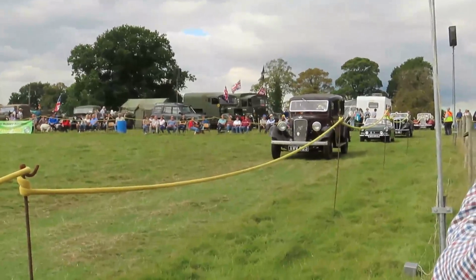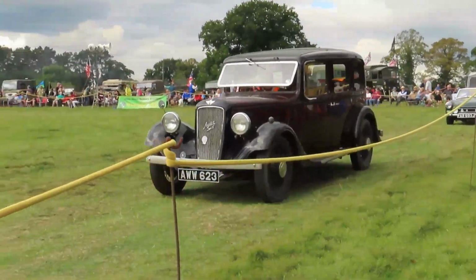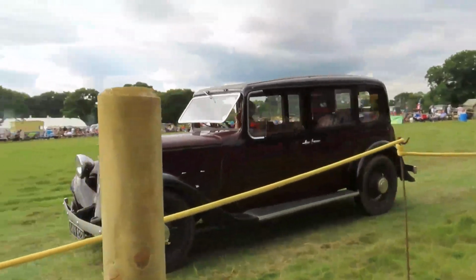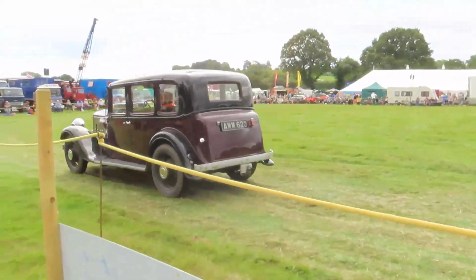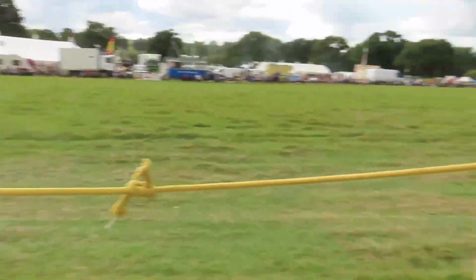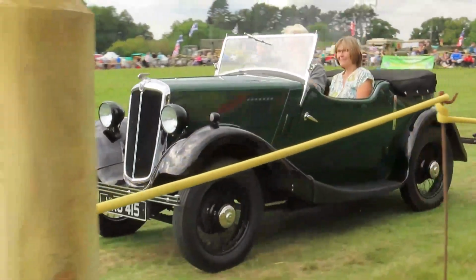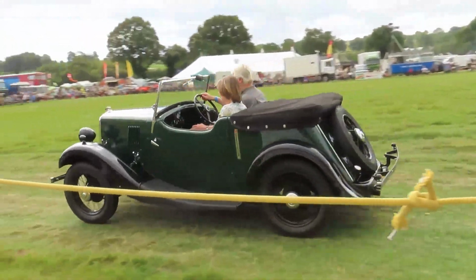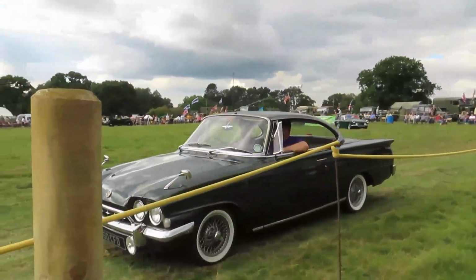Lovely Austin 7 is on its way into the arena. The classic cars will be coming in the arena now. It's a lovely car, that. Midget. And then the lovely Morris 8 Tourer. That's a really nice car, that. Pairing a very nice Consul Capri. First one being the GT.